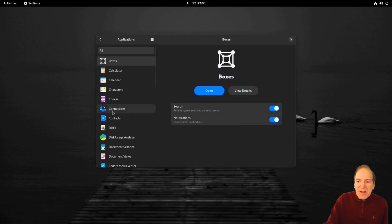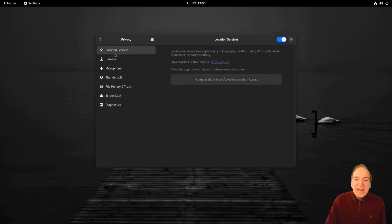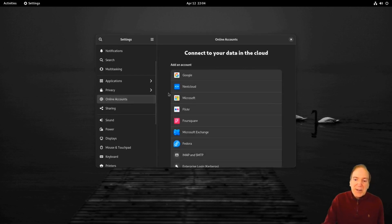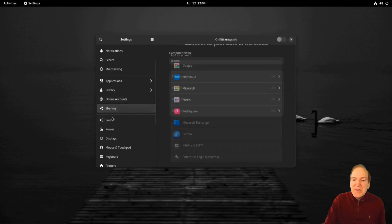You can set up your hot corners. Boxes, which I think is kind of the GNOME virtualization front end there for KVM, I think. And then there's where you can turn on your location services or turn them off if you decide you don't like them, and access to your apps and so forth. And then our online accounts. So if you have any online accounts that you want to set up, you got a lot of presets there. And then our sound settings, of course.